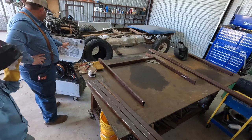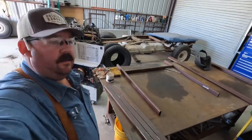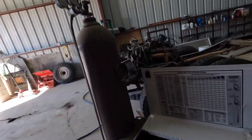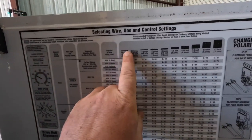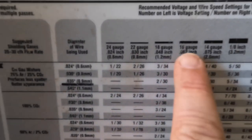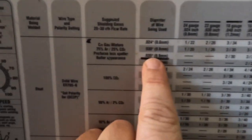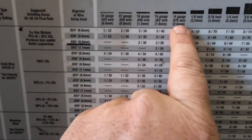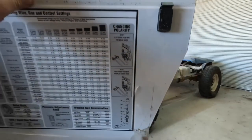This is 14 gauge right here, Bub. Let me show you right quick. On your welder here, when you raise it up, you can gauge the thickness of your material. So we're using 14 gauge right now, and then we are using 035 wire. If you come to the 14 and go to the 035, it tells you where to put your voltage and your speed. So 3 and 30.